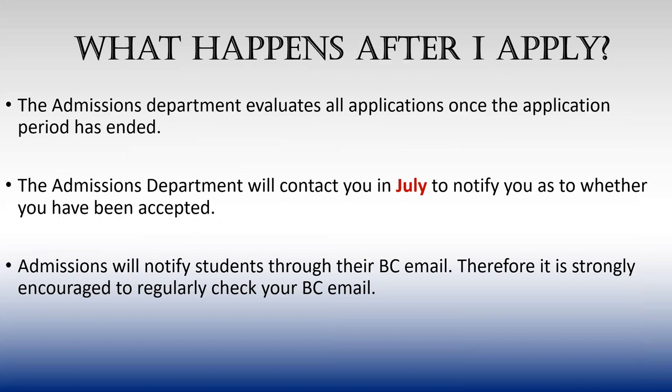What happens after I apply? The admissions department evaluates all applications and renders its decision via student Broward College email. The admissions department will begin sending out student notification towards the end of June. It is advised that students check their Broward College email for admissions notification of program acceptance.